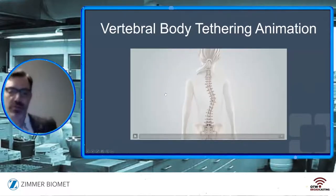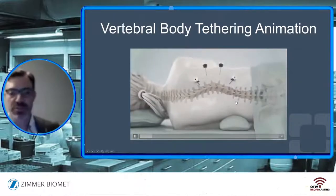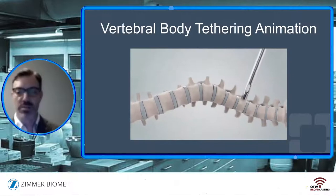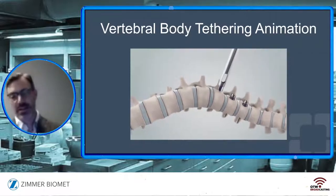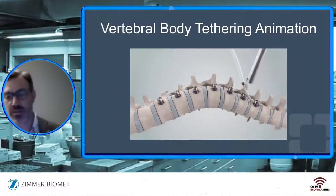Here is a sort of a cartoon video describing how the vertebral body tethering technique is performed. It's performed in the lateral position through a thoracoscopy. So there are small portals and it's a minimally invasive procedure. And once the portals have been established, the tether implants, which are a combination of a staple and screw device, along with a tether cord, are applied to the convex side of the patient's spine, as you see here.